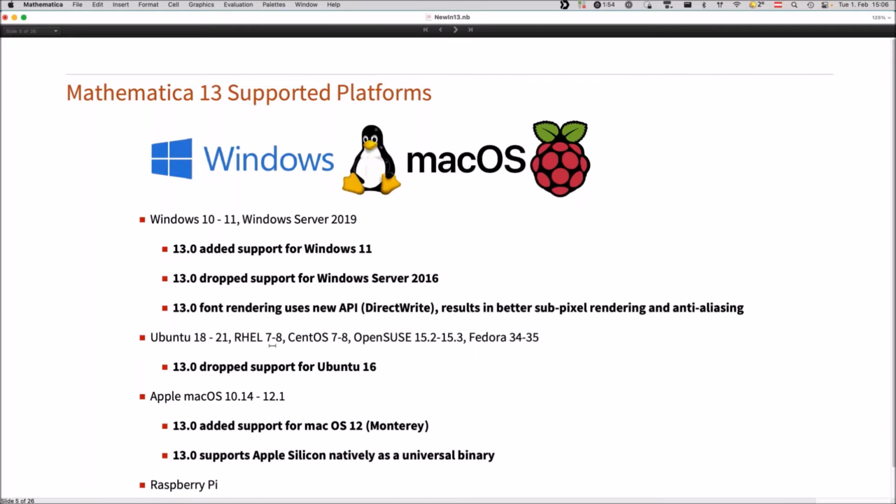On the Linux platform, you find the regular updates for the major distributions like Ubuntu 21, Red Hat 8, CentOS 8, the latest versions of OpenSUSE and Fedora. Version 13 has dropped support for Ubuntu 16, which is still in use. So if you are using Ubuntu 16, you have to at least upgrade to Ubuntu 18 now.